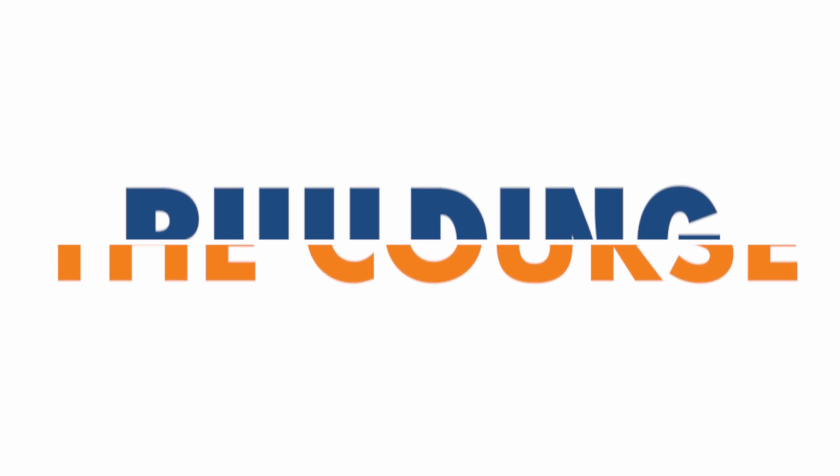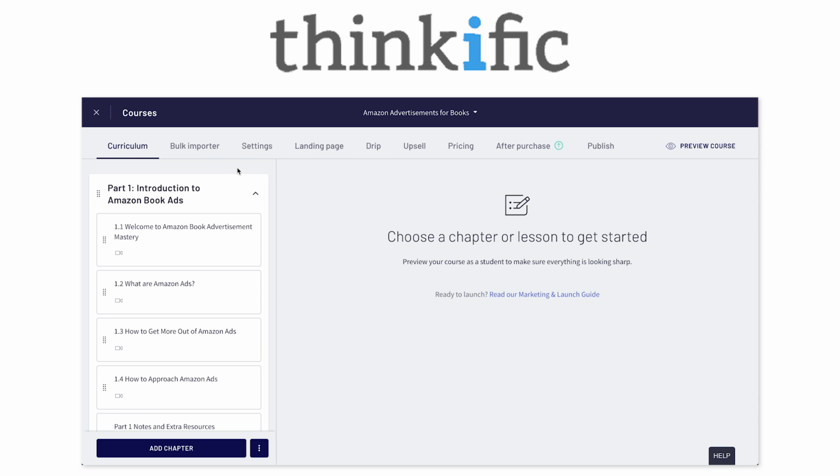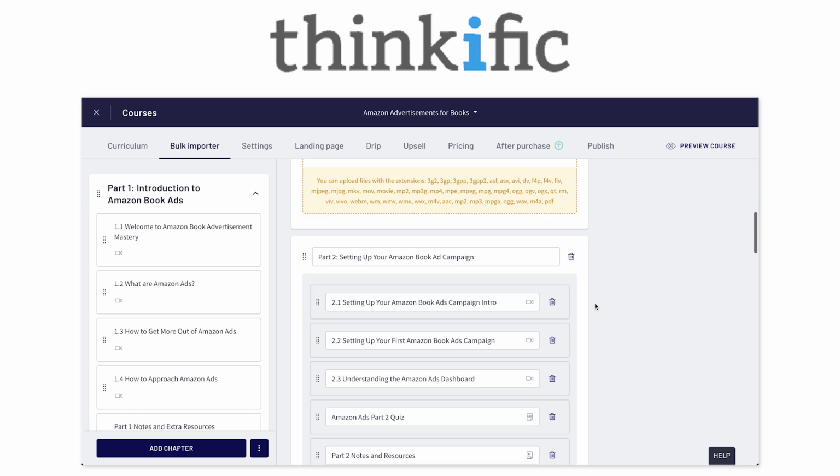Podia offers free migration from wherever your content is currently being hosted or saved. So you can quickly and easily transfer over all of your courses right to their platform. With Thinkific, you can bulk import, but as of today, they don't have a migration option.